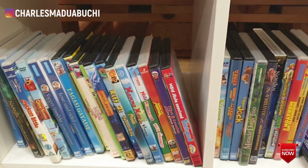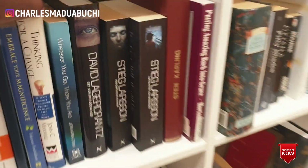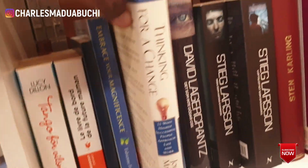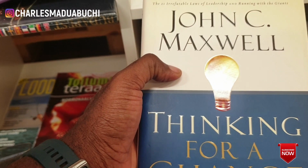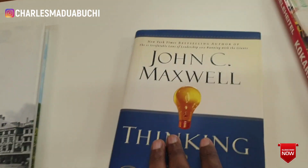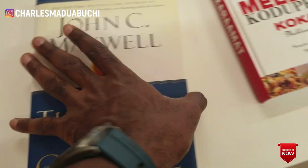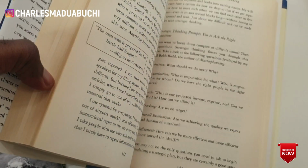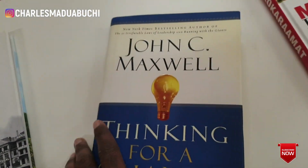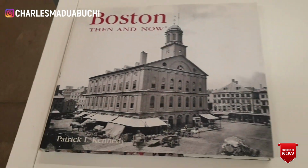So they also have games. Okay, Thinking for a Change. Is this a game or a book? Thinking for a Change. Guys, have any of you read this book? Thinking for a Change, John Maxwell. So these are some of the things you can find here.